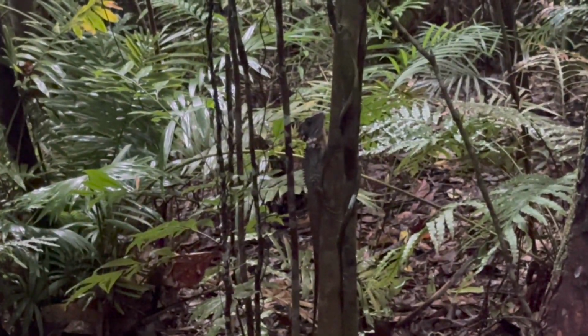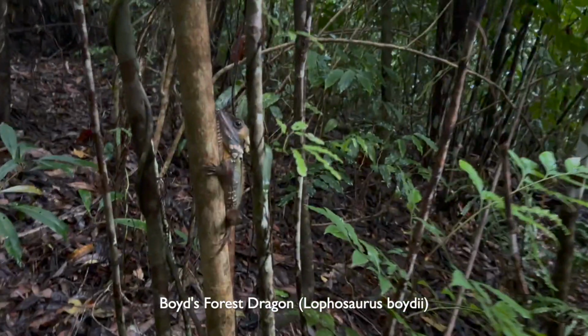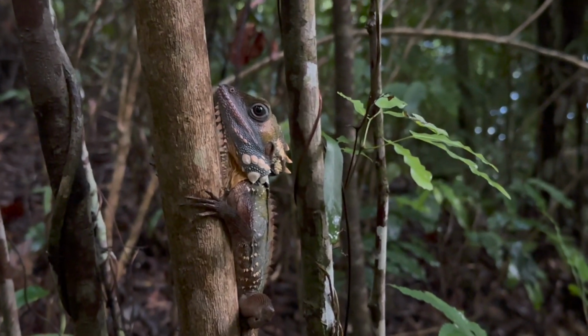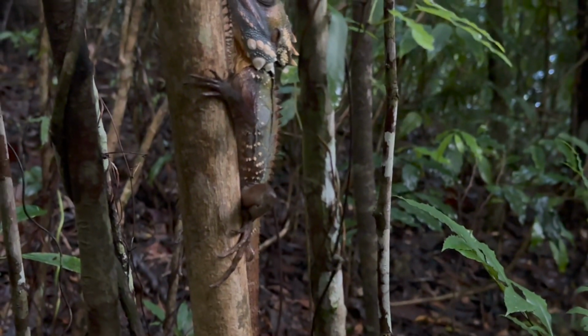Look at that, there's another one. They're not hard to find at all. How's the camouflage on him? Boyd's forest dragon. They are actually the sickest. This is number 6 for the trip.